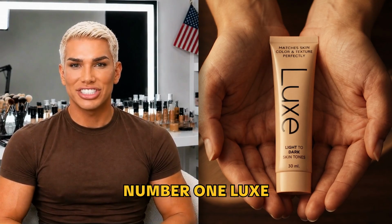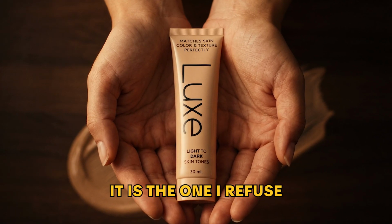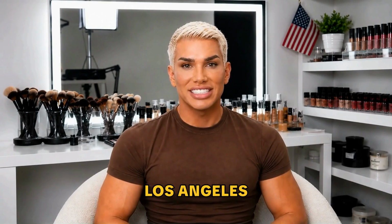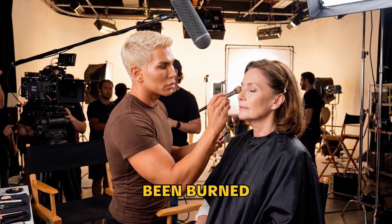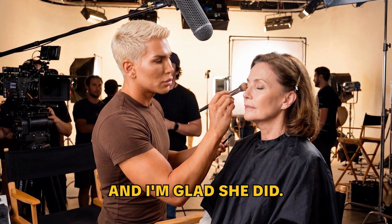Number 1, Luxe Color Changing Foundation. This is not a foundation I refuse to use. It is the one I refuse to work without. A friend of mine who does bridal work in Los Angeles kept telling me to try it. I ignored her for months because I have been burned by gimmicky marketing too many times. But she wore me down, and I am glad she did.